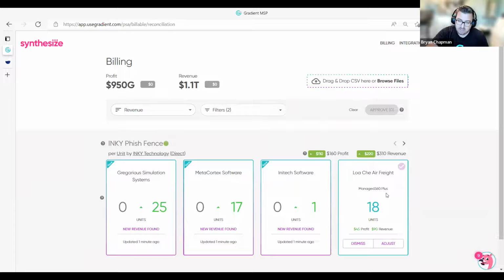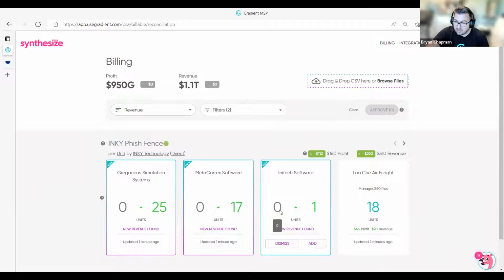So if there was a match here, maybe there was Loche Air Freight, we had matched that. 18 is the number in teal that shows your PSA count. And if there was a match from INKY, this is where we're going to pull in that count, so you can then review and reconcile. So in this instance, we pulled in 3 newfound revenue cards, indicating that, hey, we haven't actually billed anything for these particular customers. So this is where we pulled in the seat count from INKY, which is indicated on the right, and then the 0 count from your PSA.